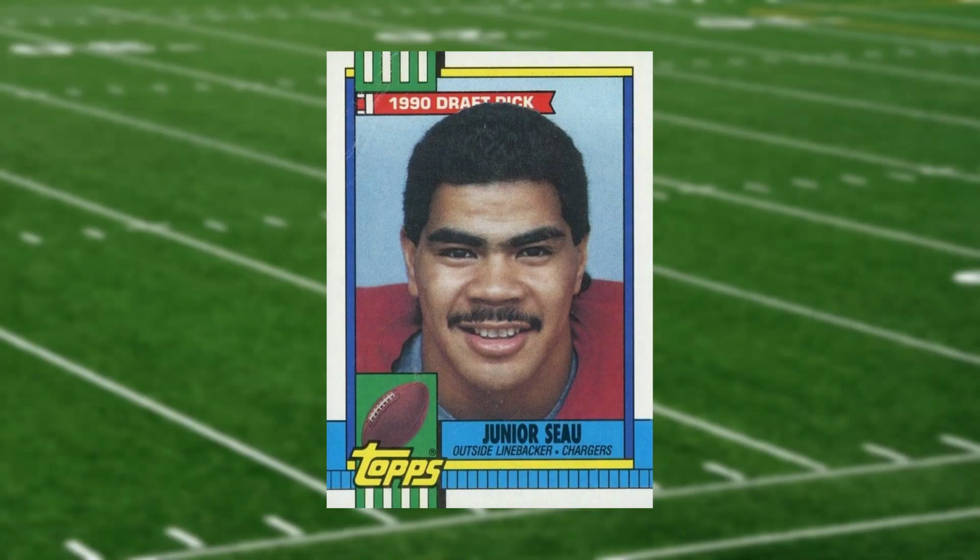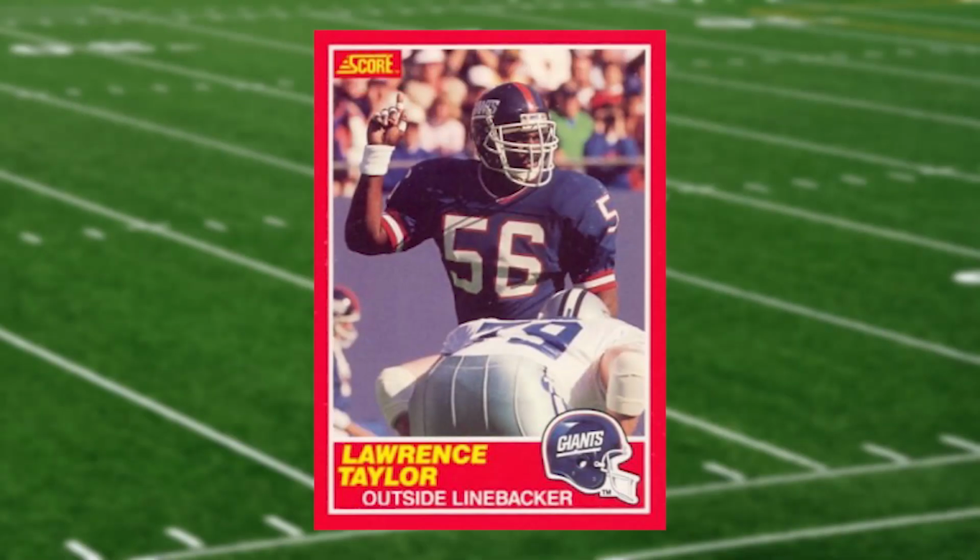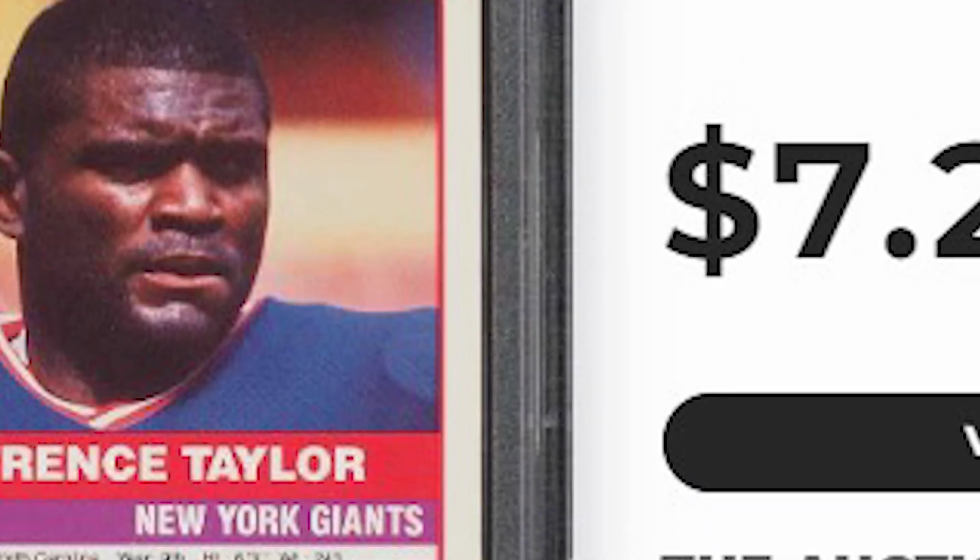And again, with not many lower end cards for this bonus section today, for our last two bonus cards, I wanted to find a couple of Hall of Famers for under $10. And we'll start with this 1990 Topps Junior Seau rookie, card number 381. This was an SGC 8.5 and it sold for $7.20. And for our last bonus card, we get this 1989 Score Lawrence Taylor, card number 192. This was a PSA 9 and it sold for $7.20.